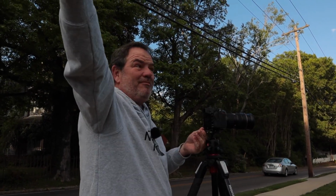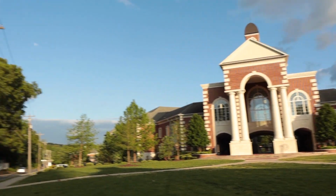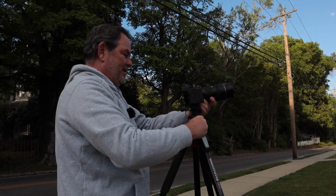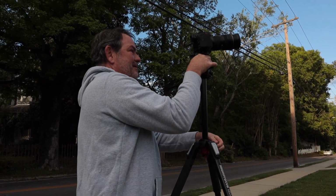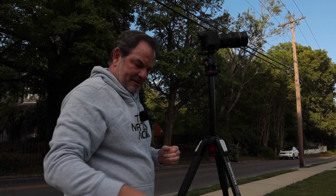The sun's coming from that way, straight across at it, and the way it's hitting those poles is the way I like for light to hit a tree that I'm making a photograph of. It's giving it more depth. I'm going to try to get a lot of height out of the tripod so there's less lens distortion.